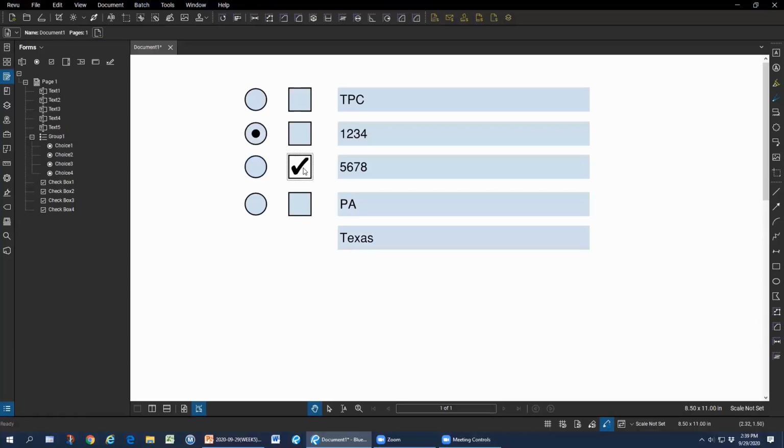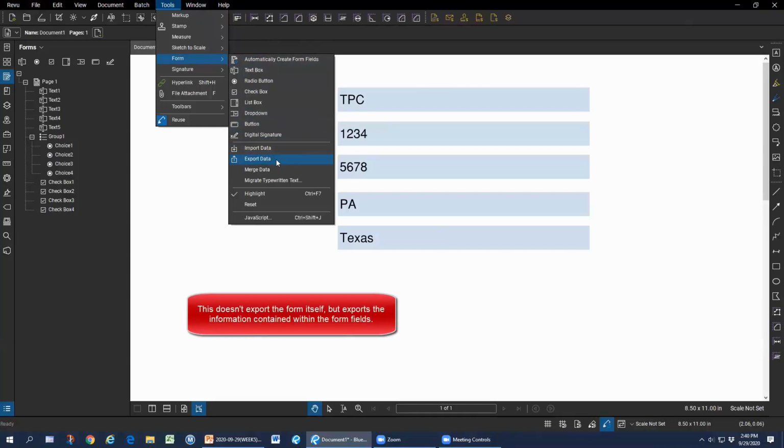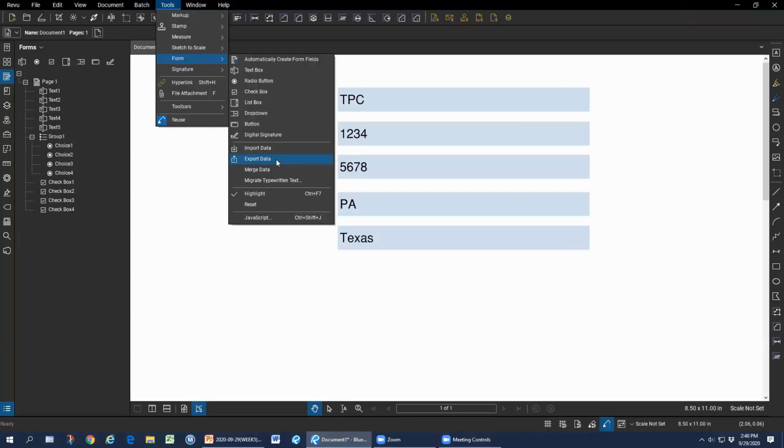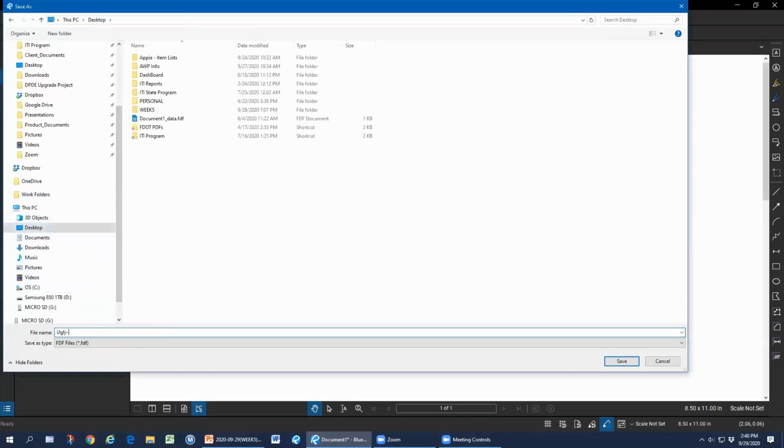Everything I've done to this form, not only can the form be saved, but the information in the form, what's even more important, the data, the metadata, can be saved and reused to pre-populate other forms later on. That is done through the Tools, Form, and there's a button right here that says Export Data. If you export data, it's going to create a file called an FDF file. And that is for gathering, maintaining, and reusing form field data. So I could do that. I can say, let's go create a file. I'm going to dump it right on my desktop, and I'm going to call this uglyform.fdf. I'll just hit OK.